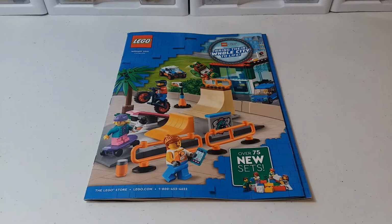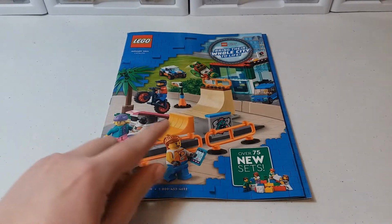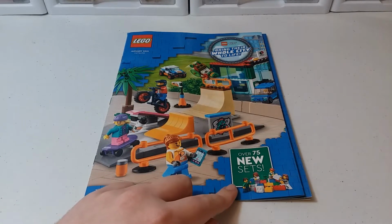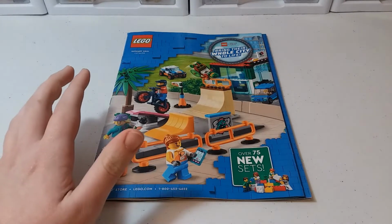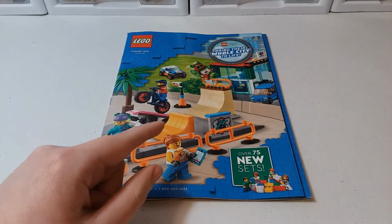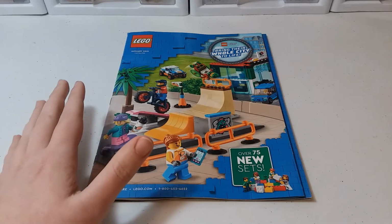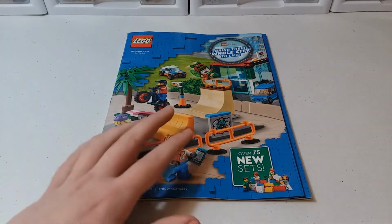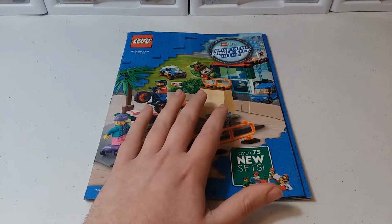Today we're going to look at the January 2021 catalog for Lego. So on the main page, you can see the skate park, and it says over 75 new sets. This is one of Lego's big release waves for the year. They have one on January 1st and then August 1st later in the year. Those are typically the two times the most sets ever come out. And I think this January wave was really good, so we'll have a look at some of the stuff that's in it.